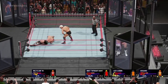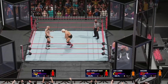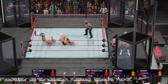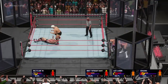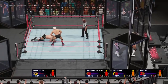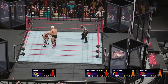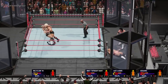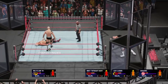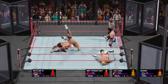Ric Flair has him right where he wants him. He's able to summon that energy whenever he wants it. Setting up for it. Neckbreaker. That's how you put an exclamation point on the end of a match, guys. Wow, I thought he was a goner. And no luck against Cesaro there. He wants no part of the outside. Counter here.